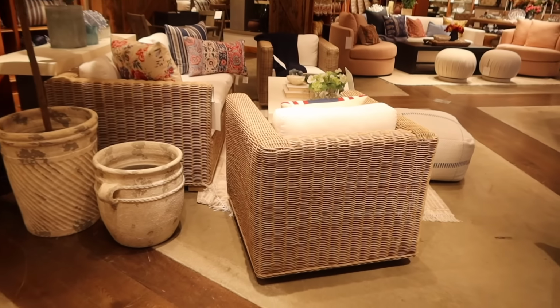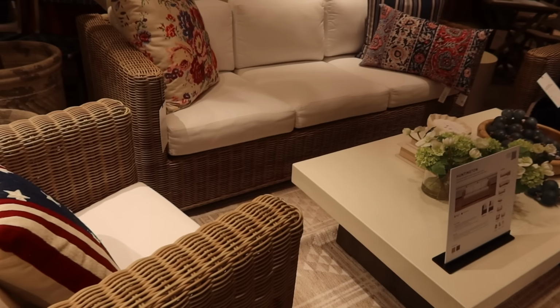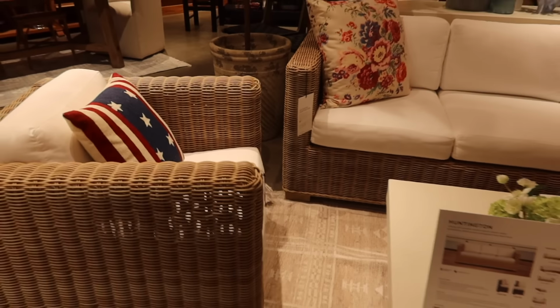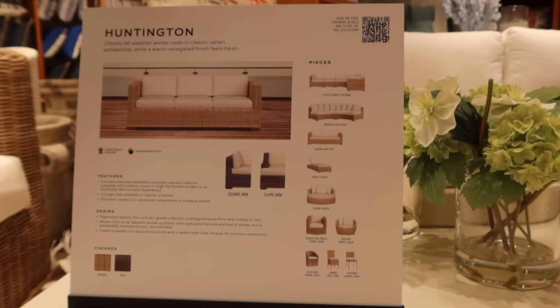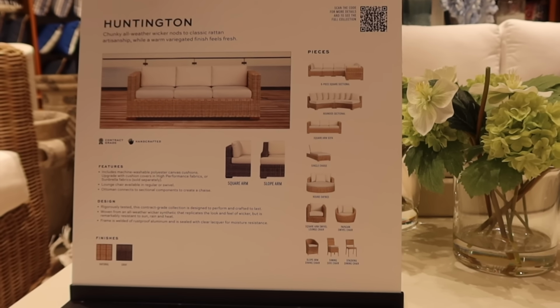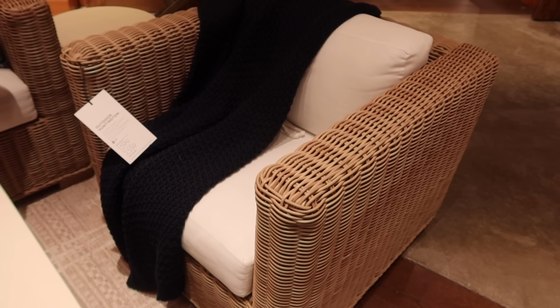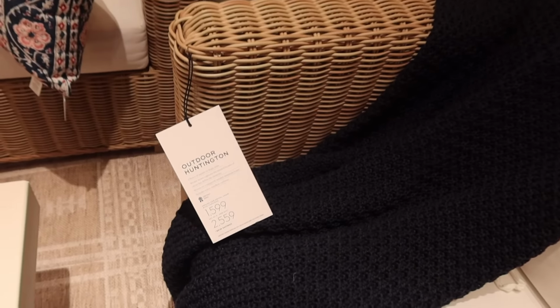So something new to Pottery Barn summer this year is the Huntington collection. It's a chunky all-weather wicker with classic rattan, and it comes in two finishes. So you can have this tan that they have featured in the store, and they also have a more gray slate. I felt that these were very comfortable.